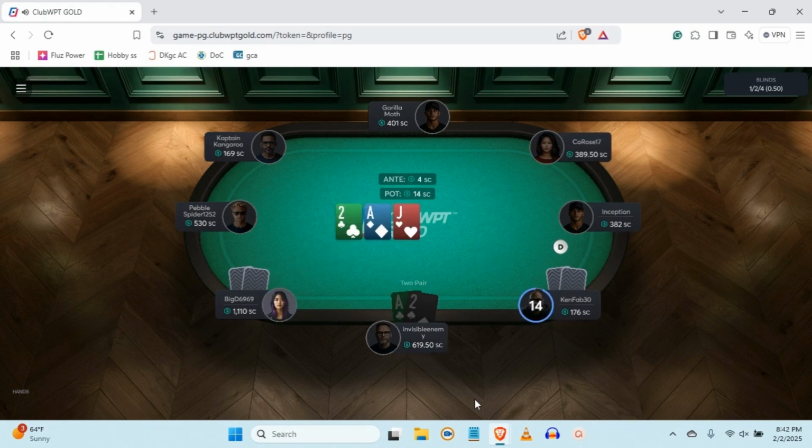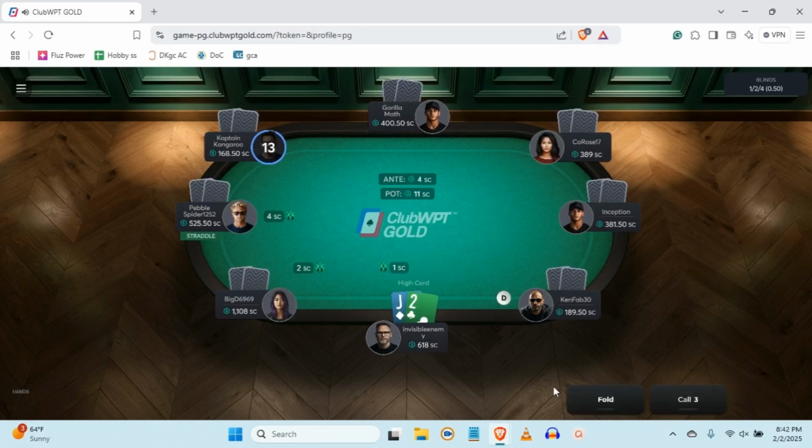We just folded the ace-deuce here in the big blind. Perhaps it can be a call as Ken Fab calls, or we take a more aggressive action. So maybe a little bit of a tight fold there, as we probably could have raised, but we're still analyzing that previous hand and talking through some things.